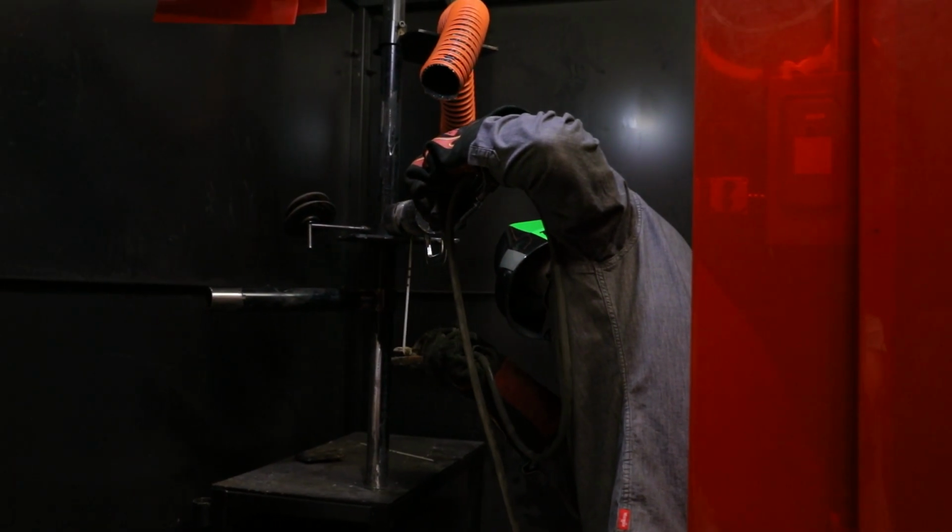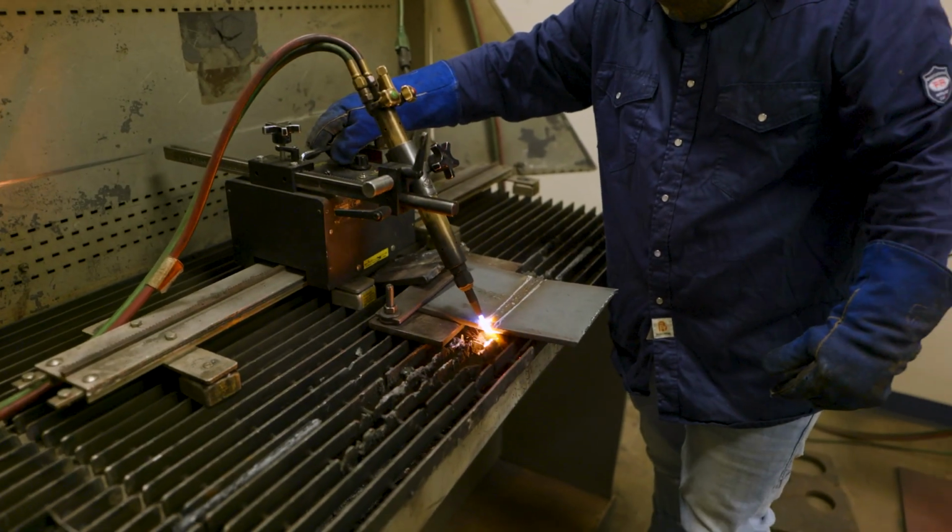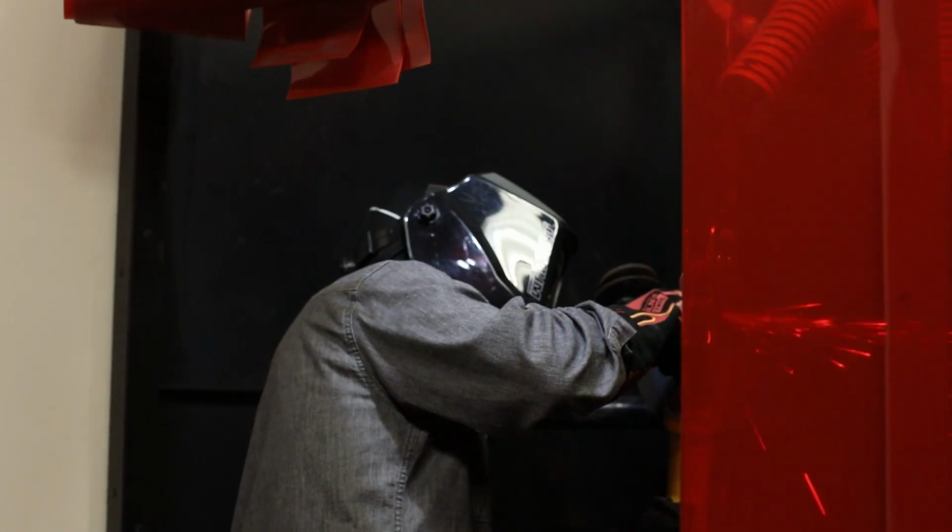Everybody was very warm and welcoming, and it was something I was kind of concerned with getting into the trades. I'm a mom, I've got 2 young kids. It was just so welcoming. Everybody made me feel at home. It was really nice.